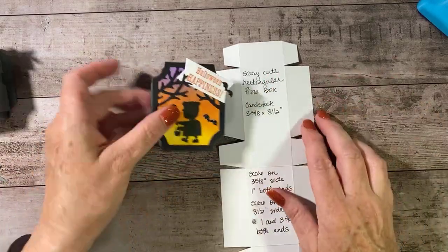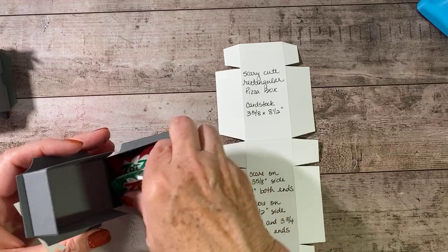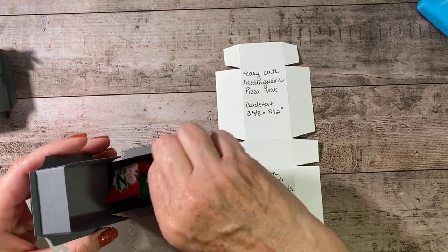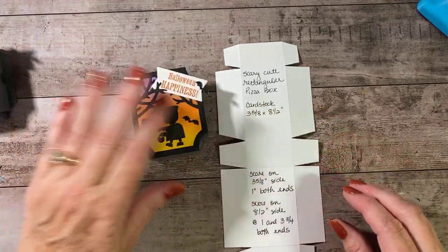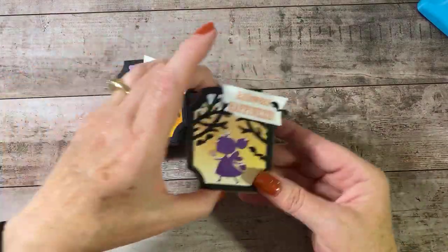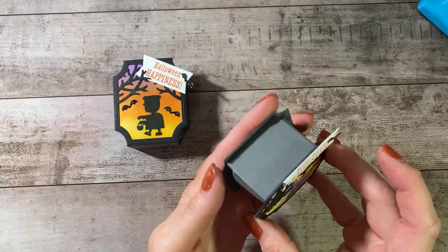All right, so what fits in here, you say? Okay, let's get those out of the way. I'm going to bring back in that, oop, I lost one of my bats, came right off, didn't he? He did not stick. Let's put him back on there. Okay.